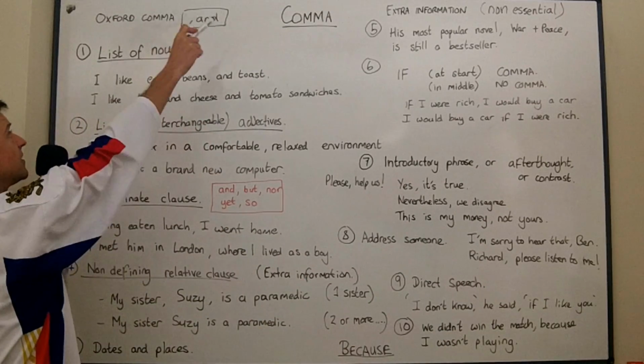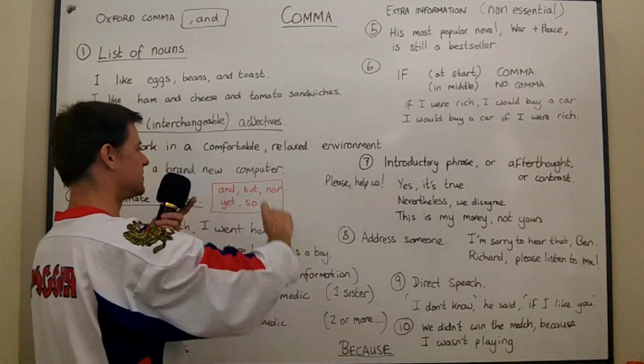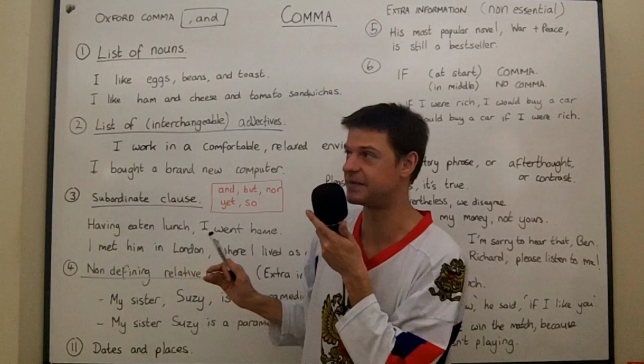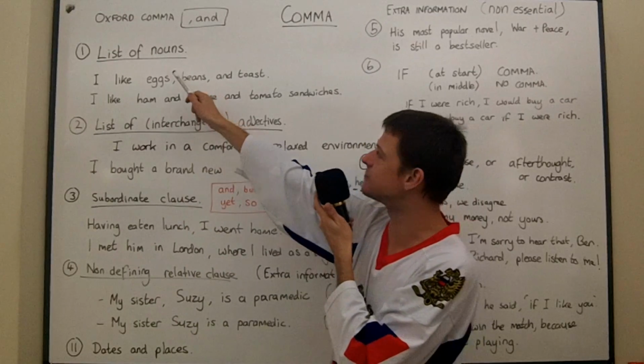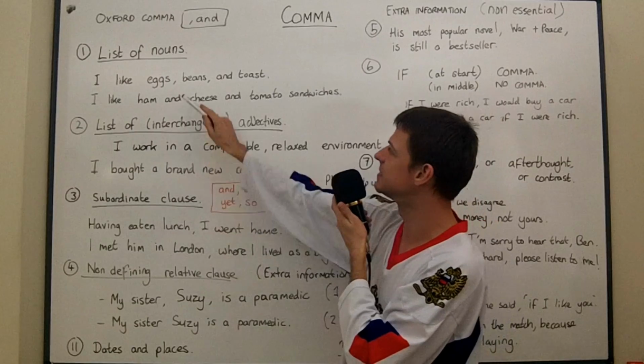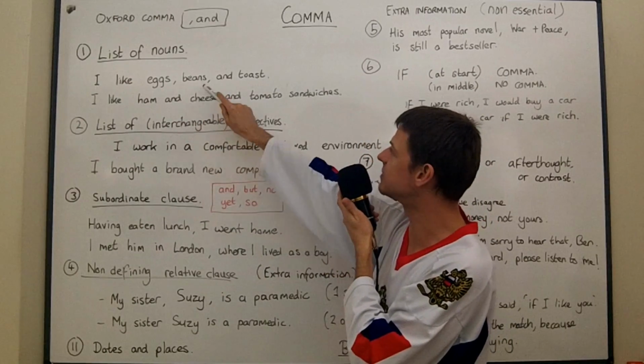But we're going to start with the comma, and we're going to look at all the different times when we use the comma, or the main times when we need a comma. So firstly, we need it for a list of nouns. I like eggs, beans and toast for breakfast. We need a comma after eggs and after beans.